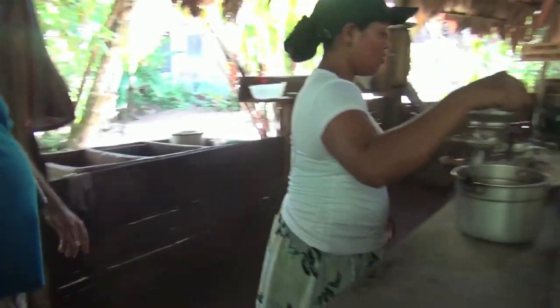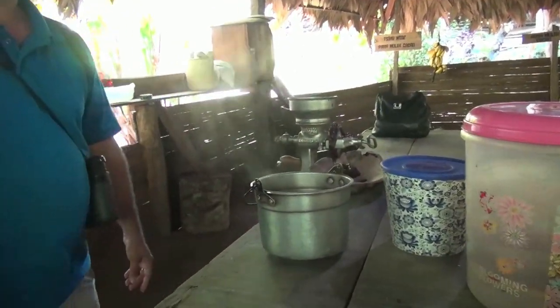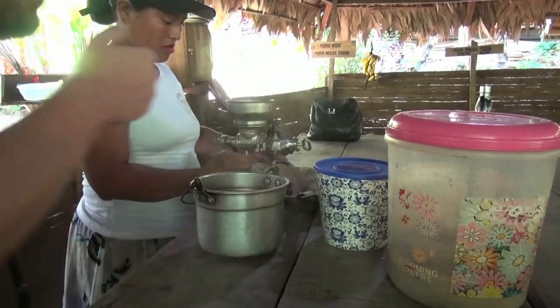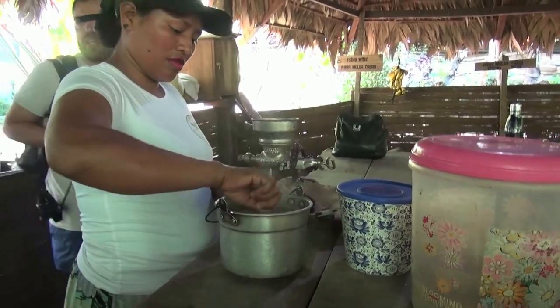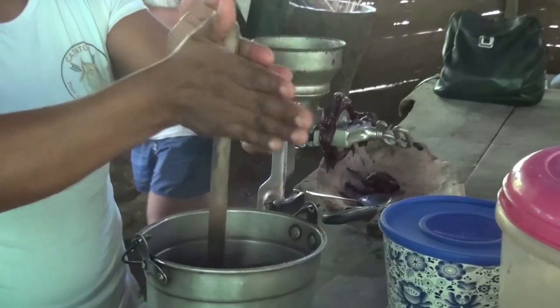Film the smell of the water. Come close. Catch the smell. So it has cinnamon in it. It has something similar to cinnamon, which is called byrum. It has a thickness, just color and flavor.